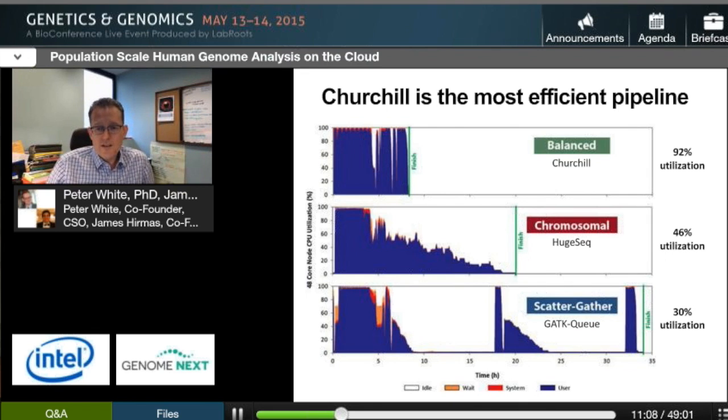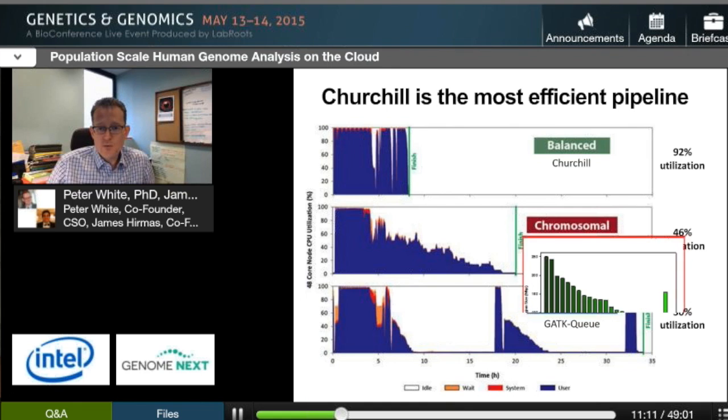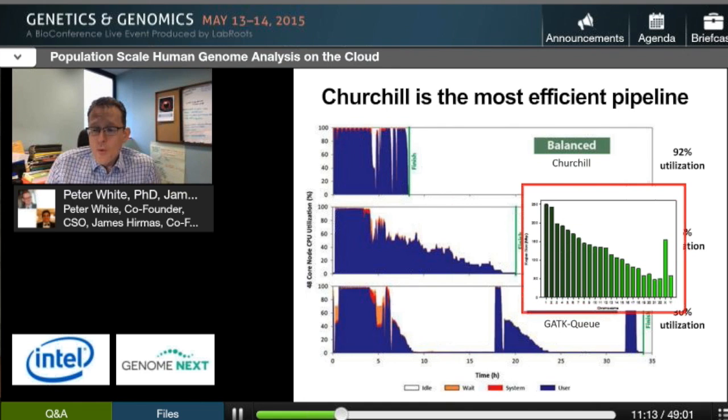So the other advantage of our approach was that, one thing I want to point out here is that you'll see that for the chromosomal parallelization approach used by HugeSeq, the utilization plot closely matches the size distribution of the chromosomes. So what's happening is chromosome 1 is taking the longest, whereas the smaller chromosomes finish first, so your resource utilization declines, closely matching that pattern.